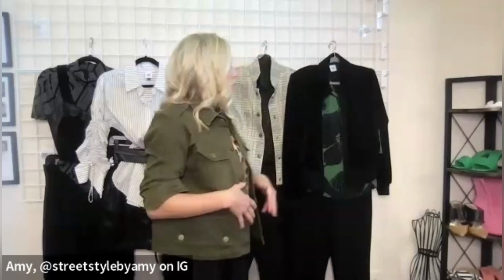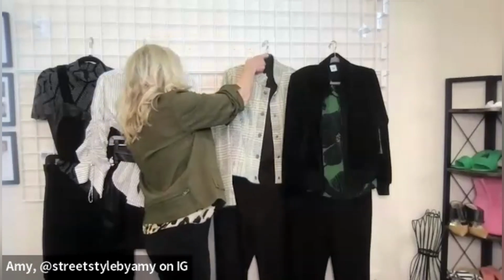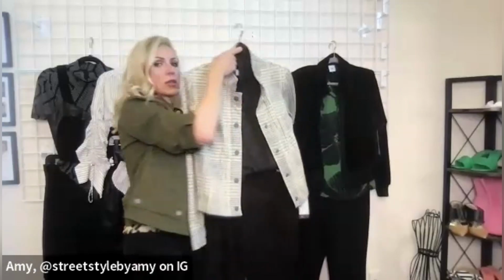So I'm going to give you some tips on how to bring the eye up and still have this kind of coverage over that area that you're self-conscious about. So the best way to do that is with a column of color. Now I've taken our slinky tank, and I'm going to bring this closer.